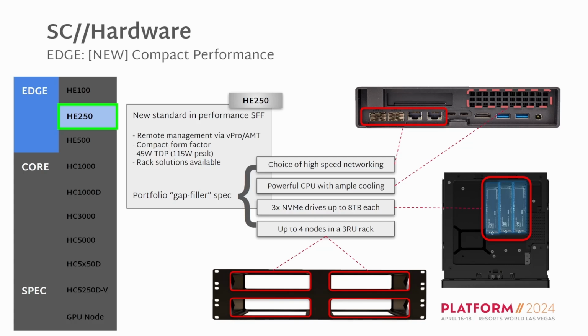And then additionally, it can carry 3 NVMe drives, and those will be available in 1 terabyte, 2 terabyte, 4 terabyte, and up to 8 terabyte each. So you're looking at a raw footprint of 24 terabytes within that half 1U space.